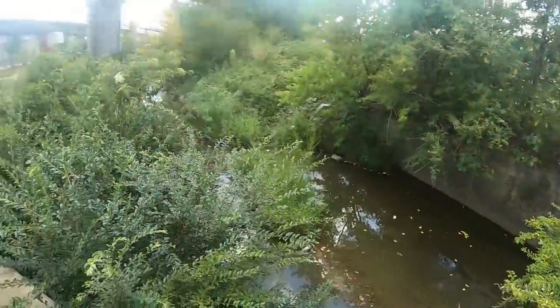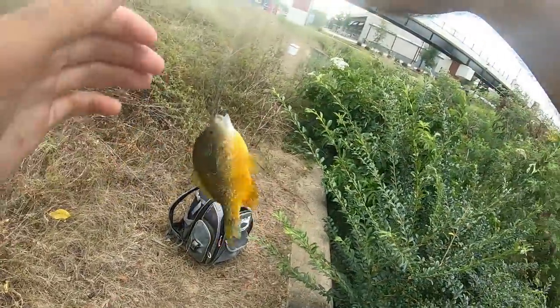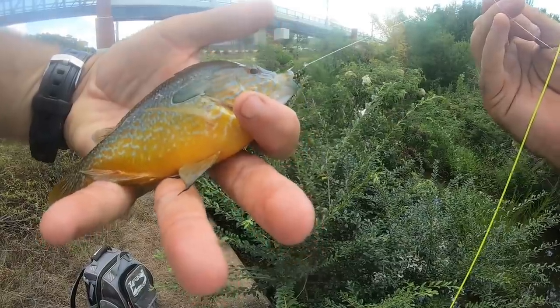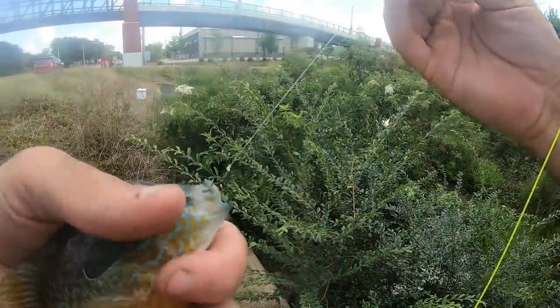Oh, got him! Got him! Woohoo! Look at that one! We did it! We caught our second long-eared sunfish. What a beautiful fish that is. Wow, look how tiny that fly is.